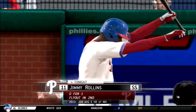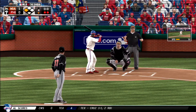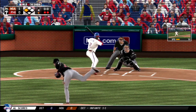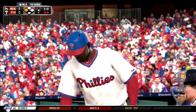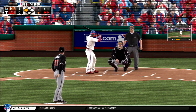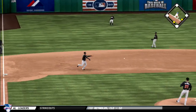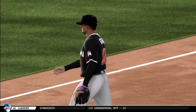Two are gone in the Philly fourth. And that'll bring in the former MVP, shortstop Jimmy Rollins. First pitch fastball off the plate there, and it's ball one. Swing and a bouncing ball down to Solano at third. Ground to Morrison at first, and that ends the inning. Phillies strand one. It remains 1-0.